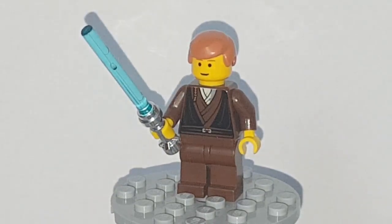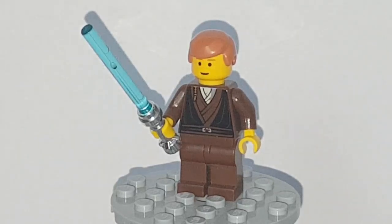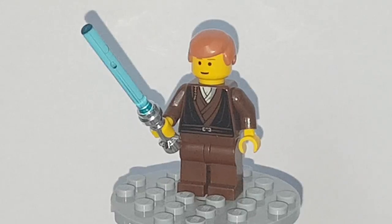Remember, I do use my phone to record this. But yeah, it's a really cool minifigure, and it looks really cool next to the Episode 2 Yoda and Episode 2 Obi-Wan.